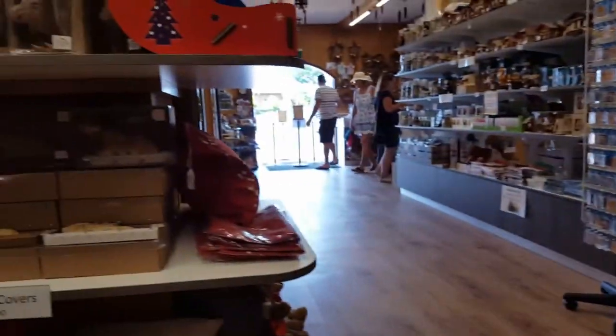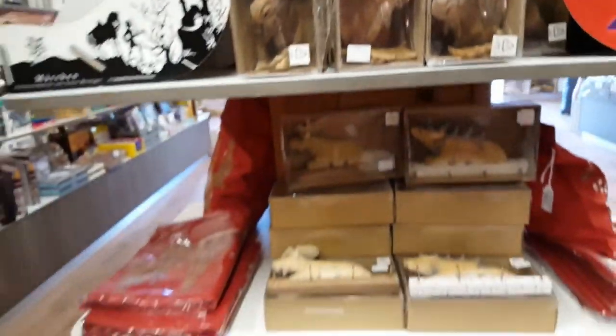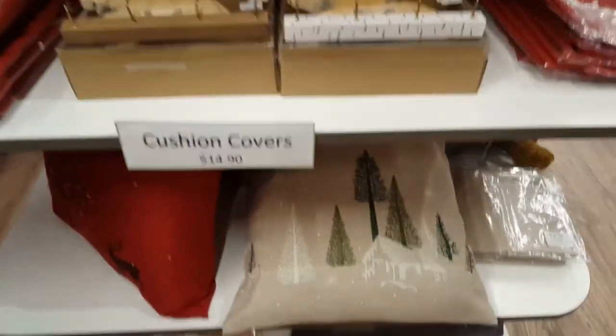What I really loved about this store is that they had touristy items too. So they had hand-carved wooden items, they had reindeers for Christmas, they also had little hand-carved Santas.